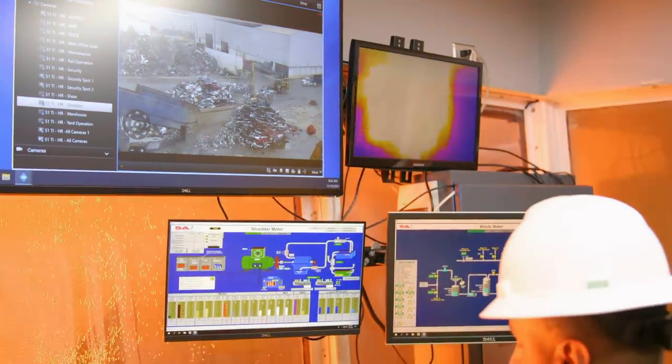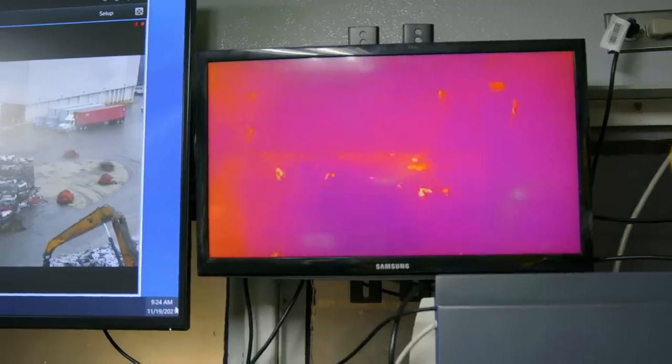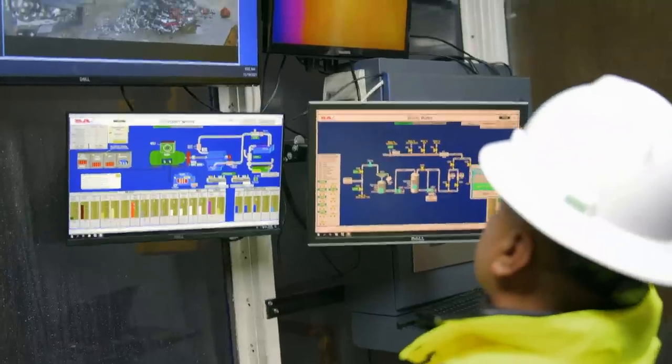Whoa. All right, we're going to shut down. Looks like Tim and Richard lucked out today. Situations like this are extremely rare, thanks to SA Recycling's strict safety protocols. Fortunately, the shredder is equipped with hoses to quickly douse the flames.